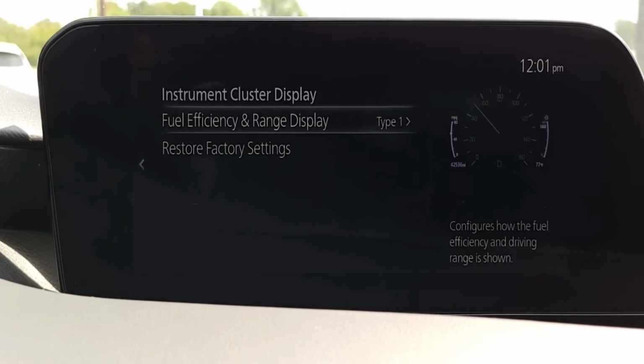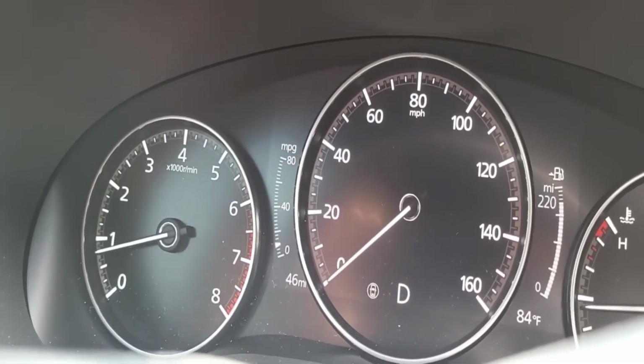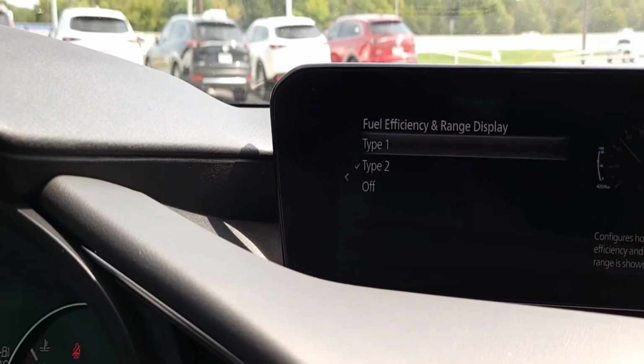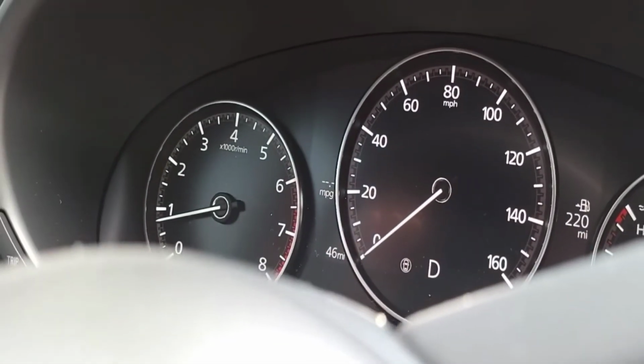And then in the instrument cluster display, you can display two types of fuel efficiency. There's going to be a metered type, which will have a pink arrow that displays your average fuel mileage, or you'll have type 2, which is this one, the little dashed line, which changes every few seconds when you're driving. I use type 1, but some people like type 2. I would try them both out and see which one you like best.